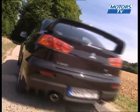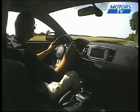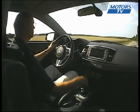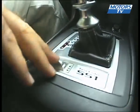In the MR, this MIVEC engine is attached to a gearbox that offers a choice between automatic and manual modes. You can either use the gear lever as the changer or the paddles on the steering wheel. There are also multiple driving modes, normal, sport and super sport, which when in drive adjust the power to the engine accordingly.